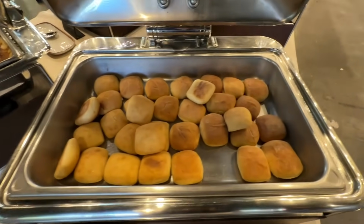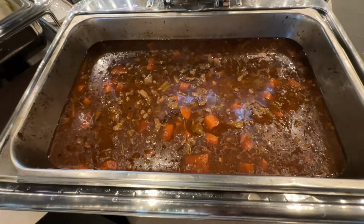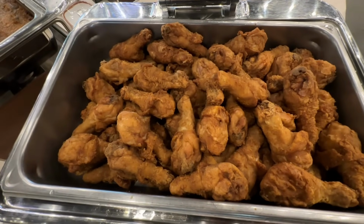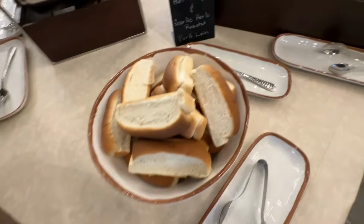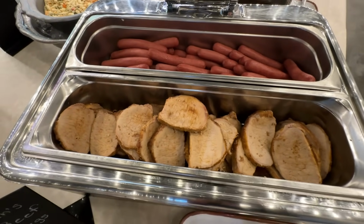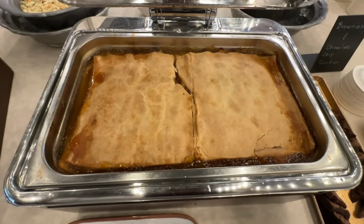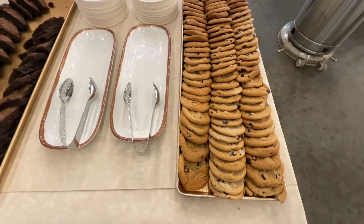Freshly baked yeast rolls, Smoky Mountain braised beef stew, Southern fried chicken legs, hot dog buns. There's Nathan's hot dogs and garlic herb roasted pork loin. Warm apple cobbler, brownies, and chocolate chip cookies.